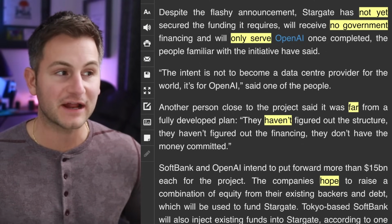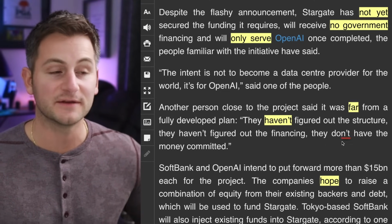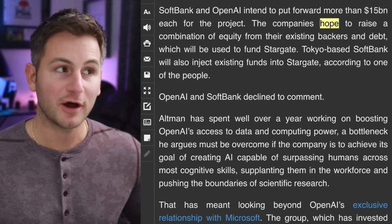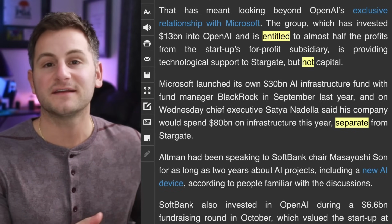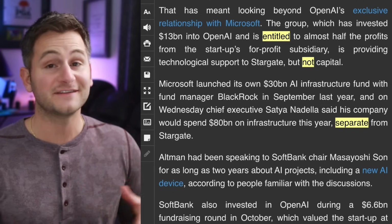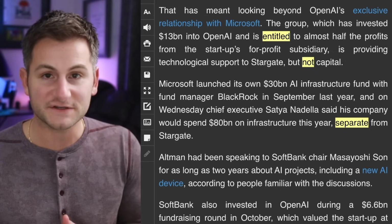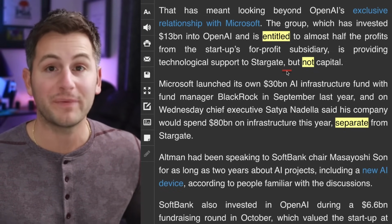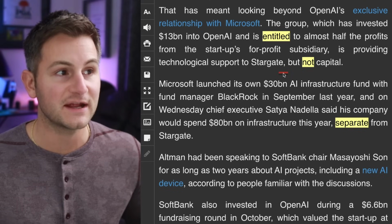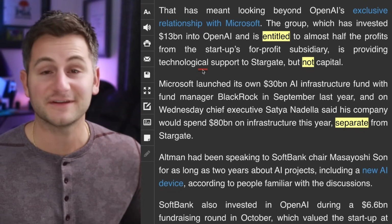They have not figured out the structure. They have not figured out the financing. They don't have the money committed. The companies hope to raise a combination of equity from their existing backers and debt. That clip of Satya Nadella talking about he's good for his $80 billion, well, that's going to be separate from the Stargate project. Microsoft is still entitled to about half of the profits from OpenAI's for-profit subsidiary, but for Stargate, Microsoft is only providing tech support, not capital.